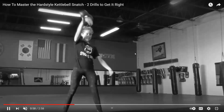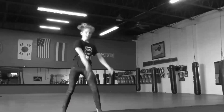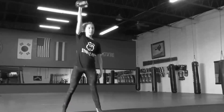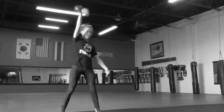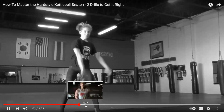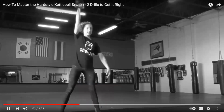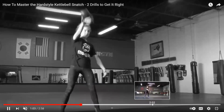So this is the bad, no. Don't do this type of snatch. This is missing the essential force redirection element. It's just really a one-arm swing that's going out of control. That's what this is. This is not a kettlebell snatch. This is just a wild one-arm swing. And then, yeah, that's pretty much it.